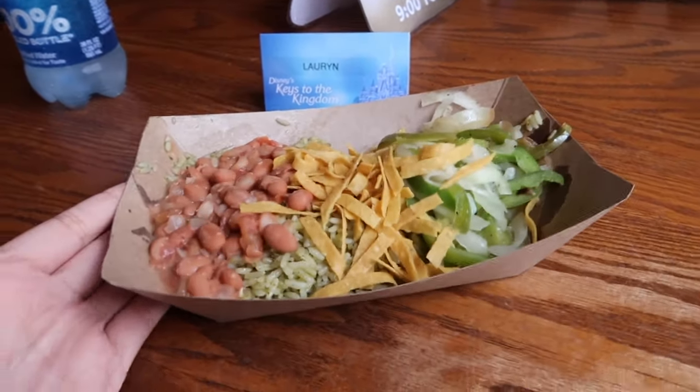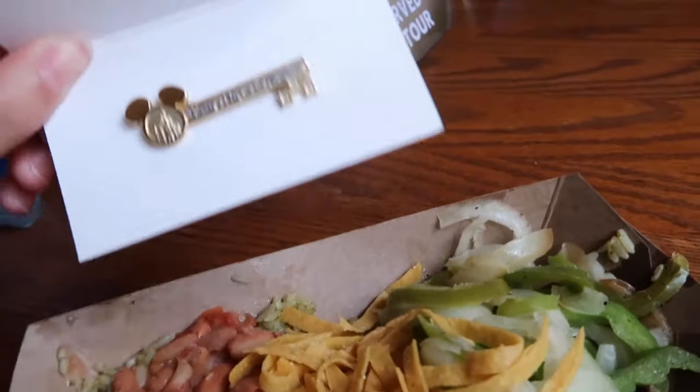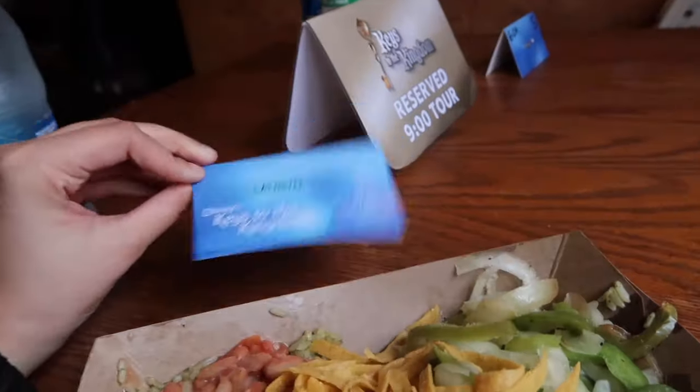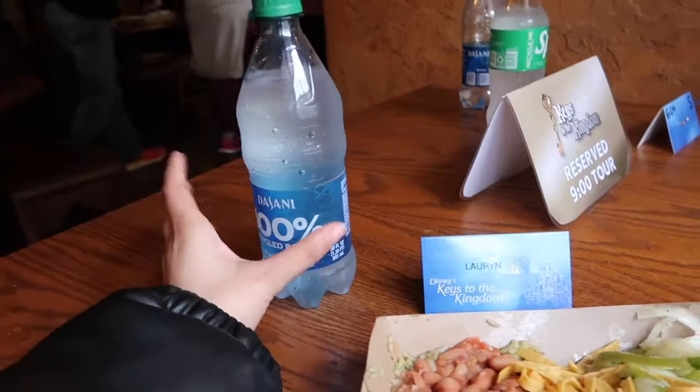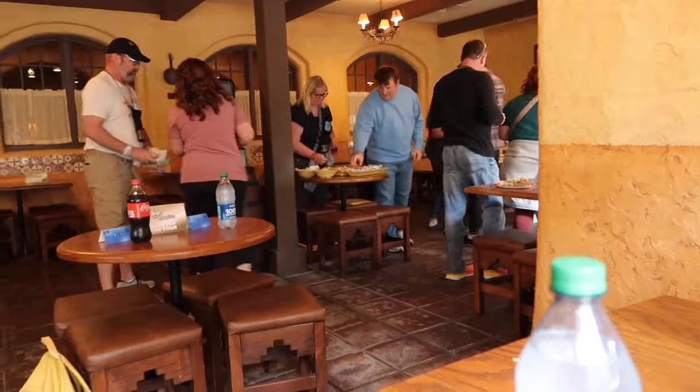I went for the standard, the veggie rice bowl. You get your cute little name tag, and inside is your key to the kingdom, which is really cool. You also get a drink included, but they were quite limited, so I just went for water. Rachel got a Sprite, and they also have a whole salad bar like they used to in the main restaurant.